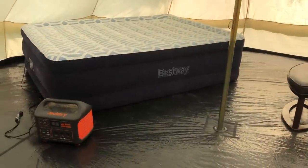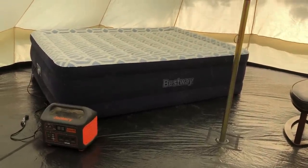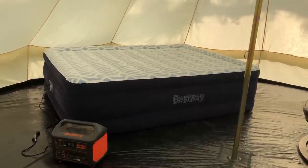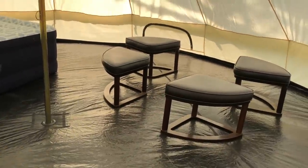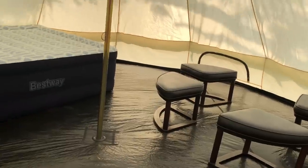All right, wow, that Jackery was able to handle it. Man, it only drained 1% of the Jackery to air that bed up, so that's pretty stinking awesome. And that's a huge bed. Look how tall that thing is. That thing's gonna be awesome. Also brought some chairs in here and stuff, maybe bring a table. We'll see. We're just gonna set it up with some stuff and see how much room it really has.